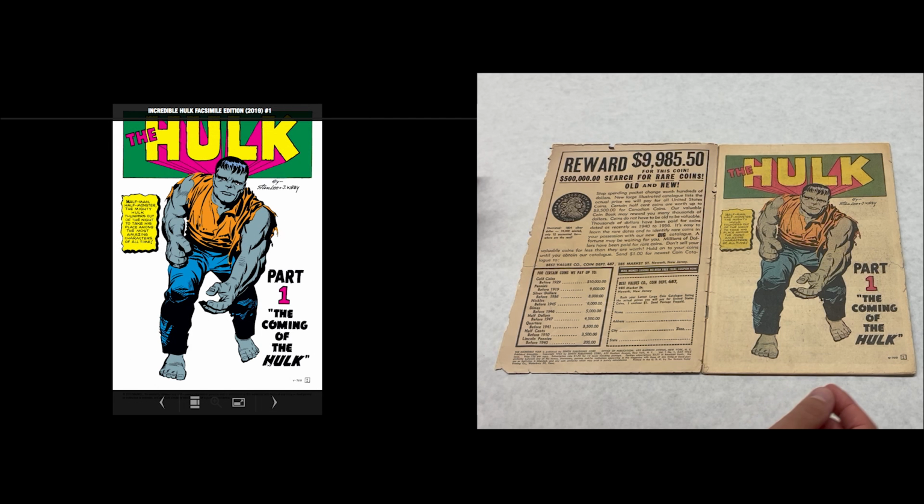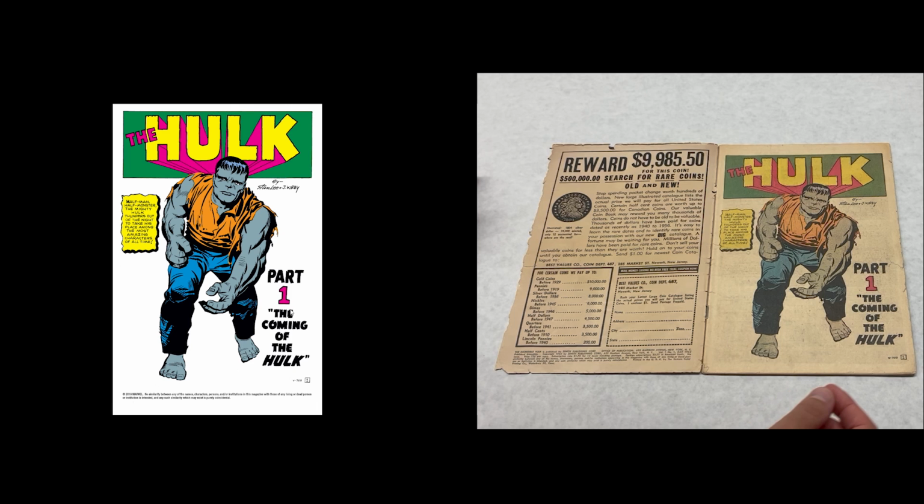And here's that iconic splash page by Jack the King. Just look at that. I mean, such an epic, iconic page, it just gives you chills when you see this in person.